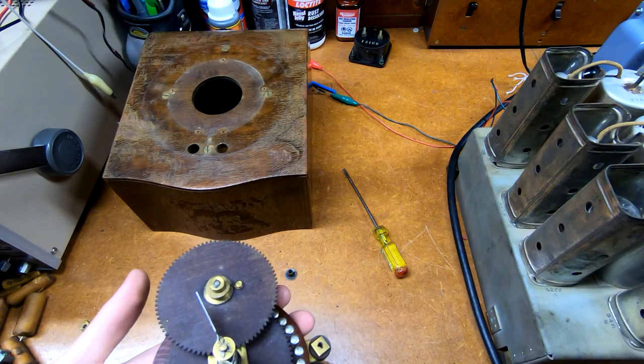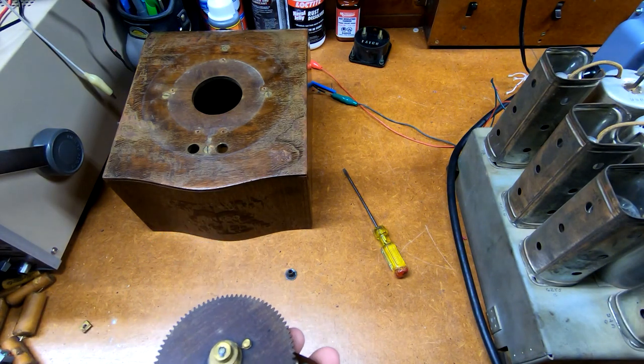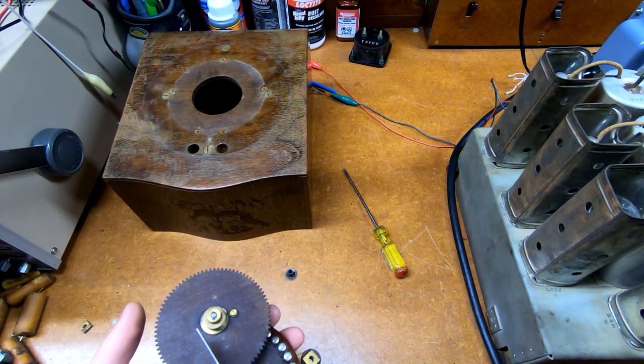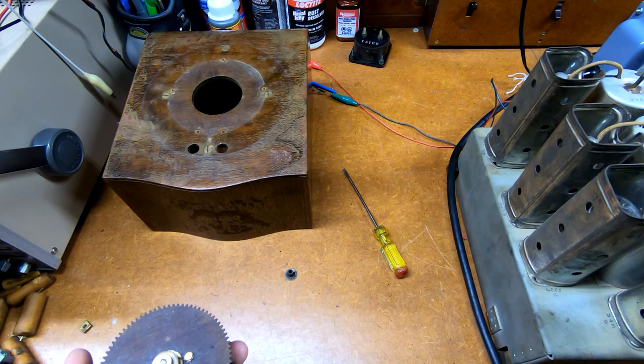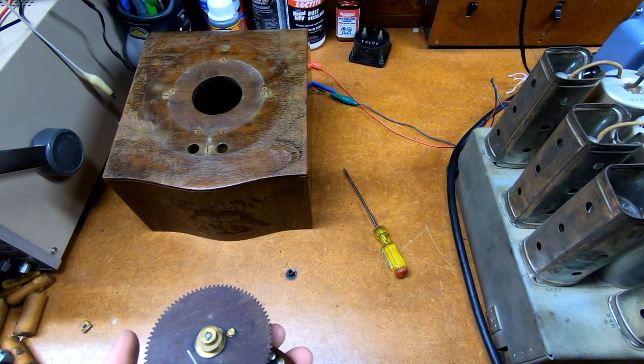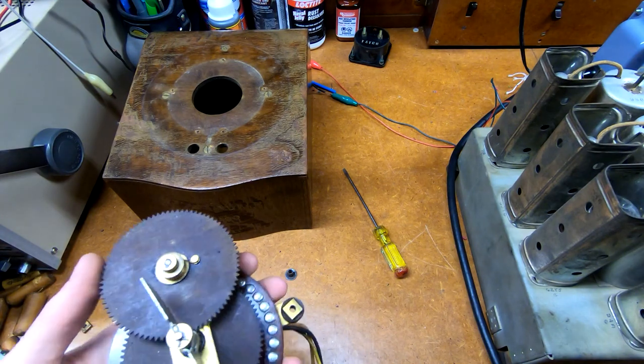Now, I have pulsed the unit pretty quickly, and it seems like it should be able to keep up even if this was out of time. But if the pulses were too far apart, that could cause errors, especially if you were dialing volume control. It might get stuck there and adjust that.